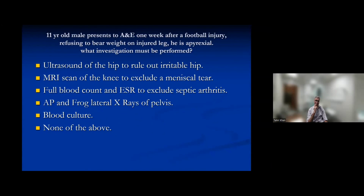Obviously, if your frog lateral X-ray looks normal, then you can start looking at the other alternatives. It certainly is not a meniscal tear, well, not until proven otherwise. So you do all the other tests and then come to any other investigations. We'll probably do a full blood count and ESR anyway to rule out septic arthritis, but the key here is that you need to do a frog lateral X-ray to rule out slip. Because if you misdiagnose slipped upper femoral epiphysis in this patient, you would have a lot of complications. Again, blood cultures and none of the above are not applicable. So well done to the majority of the people.